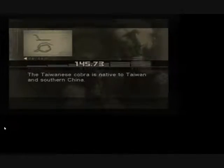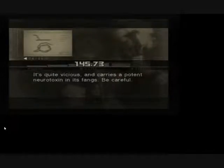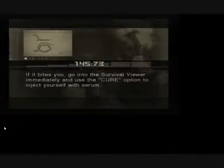That area is inhabited by the Taiwanese cobra. The Taiwanese cobra is native to Taiwan and southern China. It's quite vicious and carries a potent neurotoxin in its fangs. Be careful. If it bites you, go into the Survival Viewer immediately and use the Cure option to inject yourself with serum.